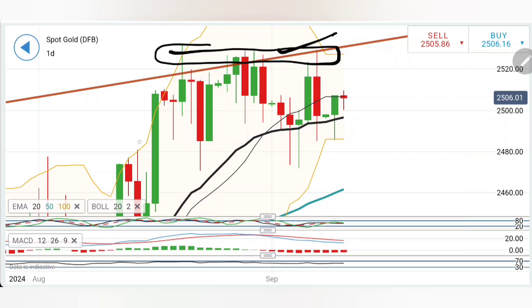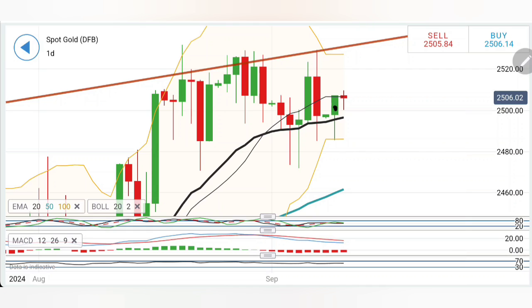Failing to do so, price is reversed. Second observation on the daily charts is the support it is showing at the 20 period moving average. Very good support is seen here, and with this as support, prices are looking upward. So at these levels, you have to be cautious.